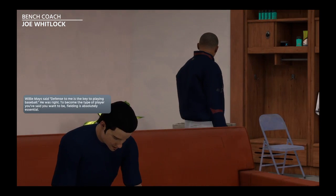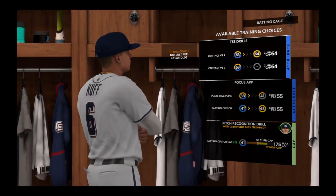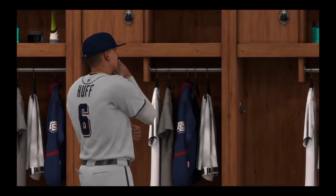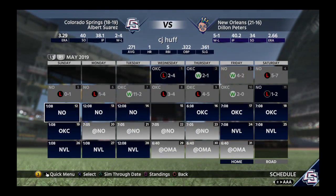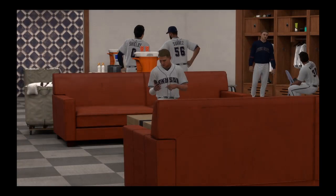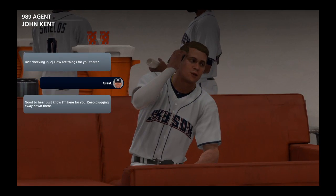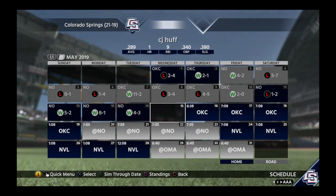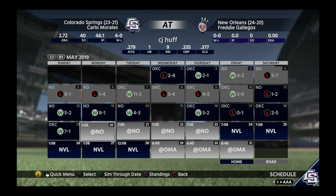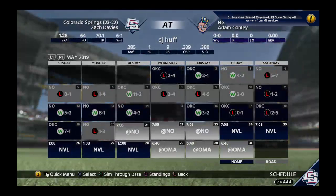A player is encouraged to continue to refine a skill essential to his game. An agent checks in with a client currently in the minors. This manager appeals to his hitters to be more discerning at the plate.